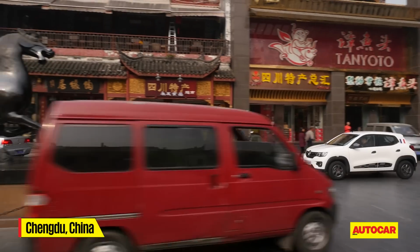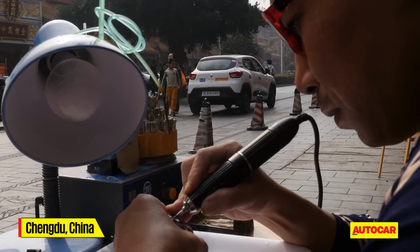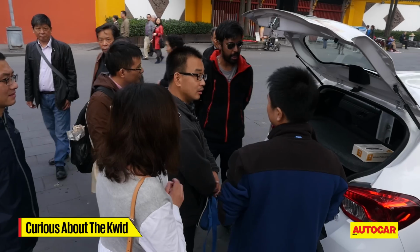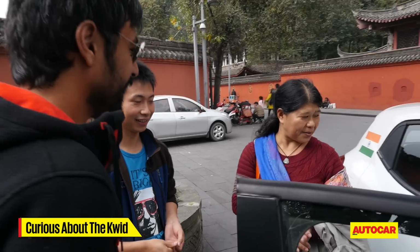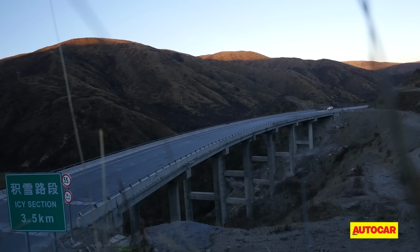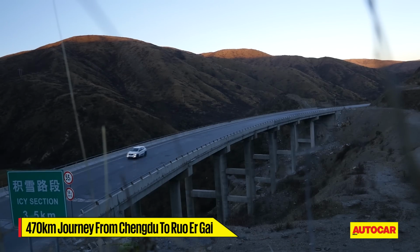We thought we'd spend the next day having a quiet poke around Chengdu city, but alas, that just wasn't to be. Wherever we took the Kwid, the locals thronged, armed with questions about the car and completely in awe of our Herculean journey. Leaving Chengdu behind, we then hopped back onto the superb expressway for another long blast. And as the altitude rose, the temperature began to drop.